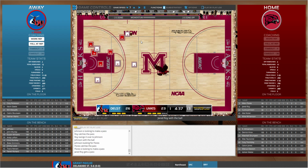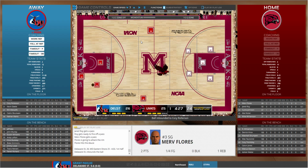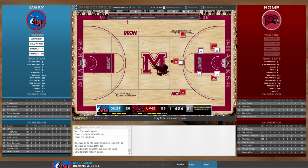30 seconds on the shot clock. Over to Roy, right wing. 10 seconds left. Flores, ball, top of the key. Flores drives, takes a long two, and he scores. That's 2 points for Flores. 1 of 4 so far on the night.